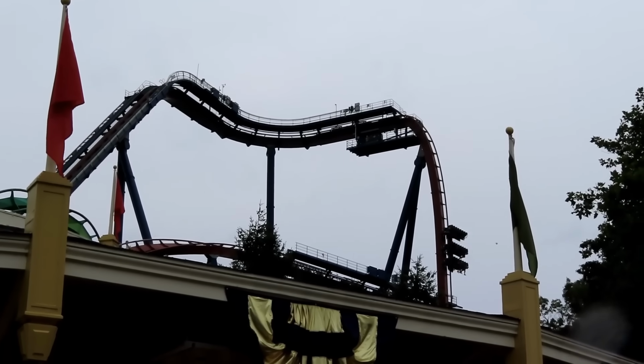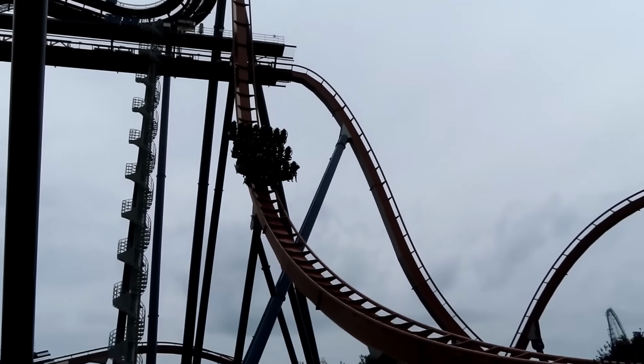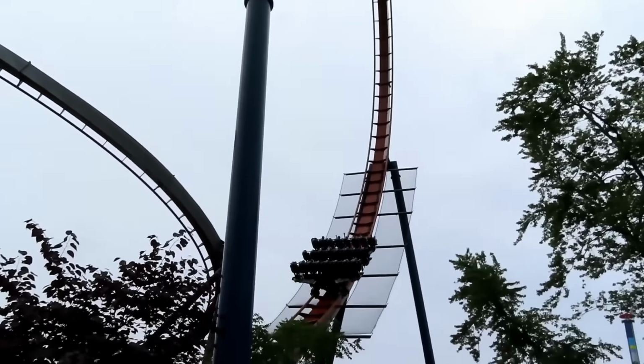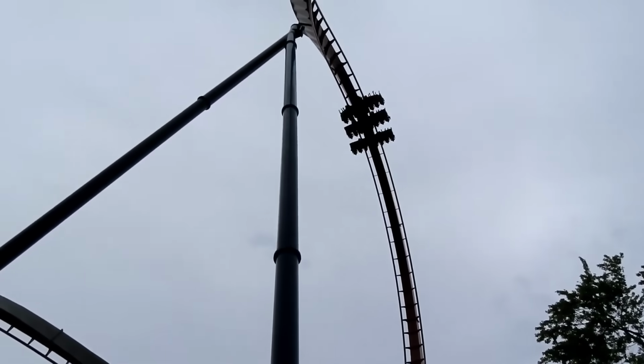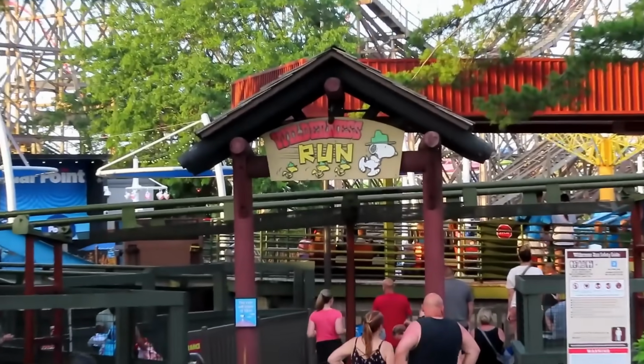With that out of the way, here are the top 15 roller coasters at Cedar Point. Let's start off by talking about the roller coasters that didn't quite make the cut. Like I said, there are 18 roller coasters. Two of the ones that didn't make the cut are kids coasters, Wilderness Run and Woodstock Express.